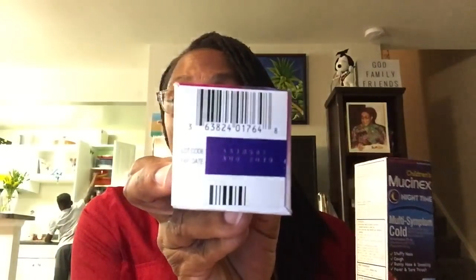But I can tell you guys, I have been using the Mucinex I picked up from the Dollar Tree. Like I said, my kids have been sick. One had a sore throat 1 week. So this Mucinex has been coming in handy for a dollar. Why not pick it up so that you just have it on hand in case someone gets sick?